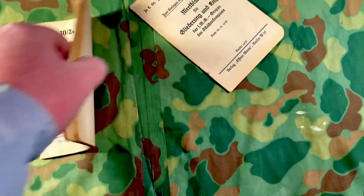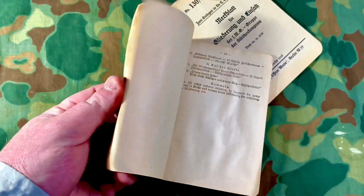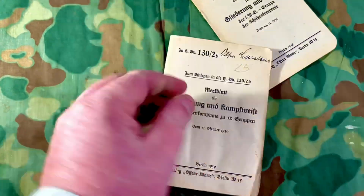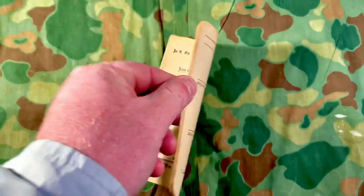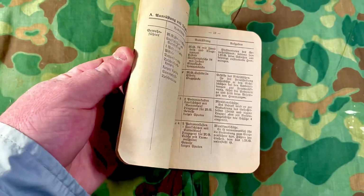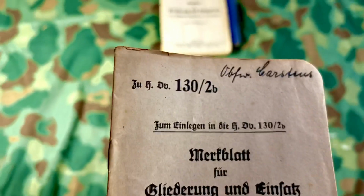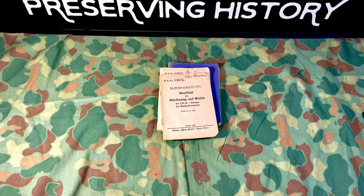And then in these manuals, it's other manuals showing you how to do different things. Troop movements, how to move on different occasions. Company setups. Just absolutely great stuff here. And this is the smallest of the manuals. It's only about 20 pages, but it's got a wealth of information in it. And you can see this is his regiment here, and battalion, which is very neat. So the histories of these can be traced back, and they're just so cool to have.